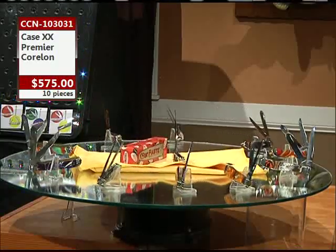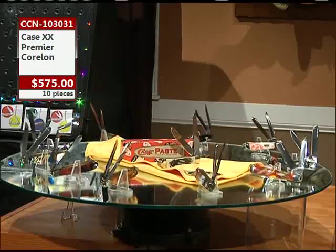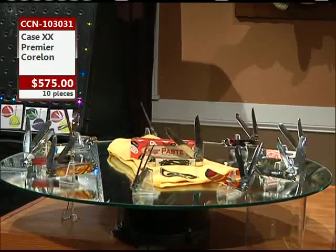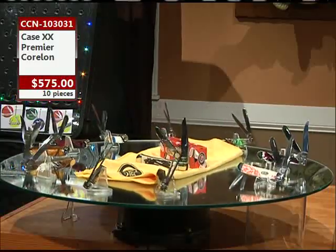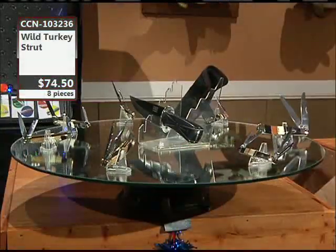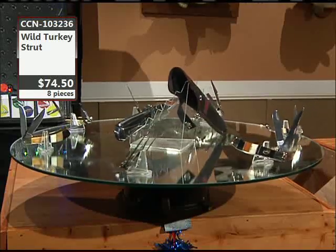Case XX Premier Coralon, made in the USA. It's $575. That is a beautiful collection of knives. It's so neat to see what we can make happen with Coralon, all the different colors, and they just come to life.